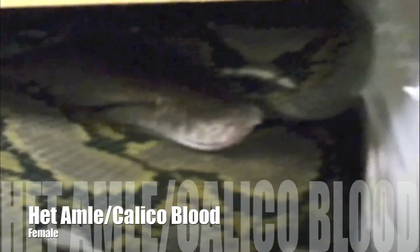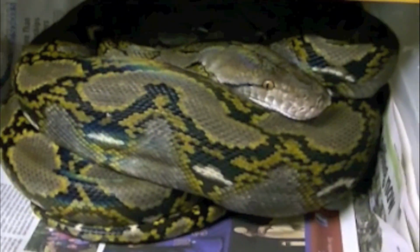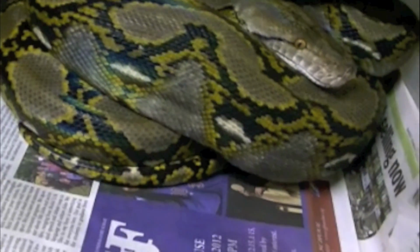This is my het Amel with Calico blood in her. I kind of found out that he was started off as a he. Turned out that he's a she. She just finished eating a jumbo. She has a pretty nice temperament. Hasn't ever gone at me. She's got some great colors. Love her to death. Just feeding her up now. Trying to get her big and up to size.